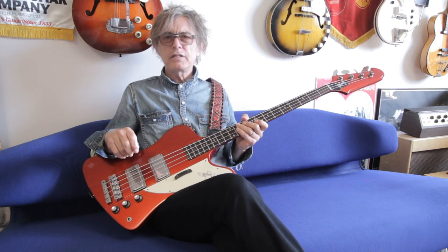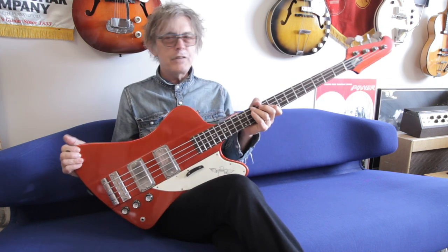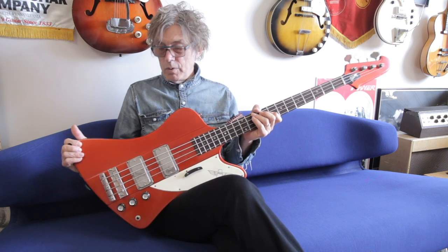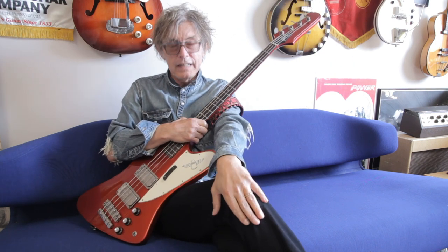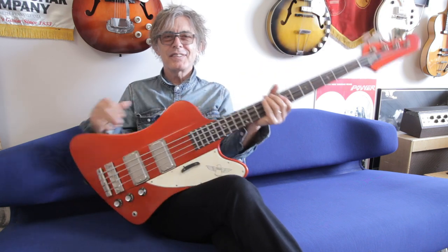But man, these things are killer. They're impossible to find. I love the sound of them. I love the feel. And this is a good one. I've used it for a lot of recordings, and I mainly use 12-string basses now, really exclusively live. So I don't use four strings that often, but when I do, T-Birds, that's the way to go.